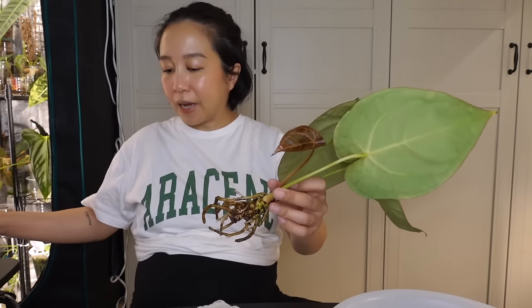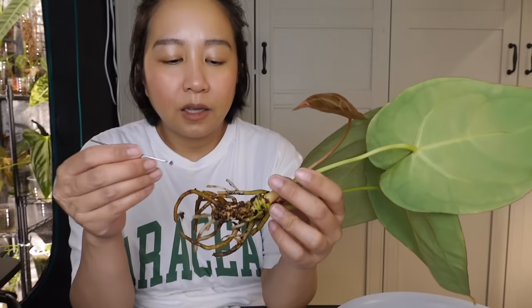By the way, this is just water and hydrogen peroxide, just to clean off the gunk. There is a bit of stem rot, but it's not bad. And I think it's gonna callus up and be just fine. But I do want to get it cleaned up because I'd like to get some more root action on this stem.